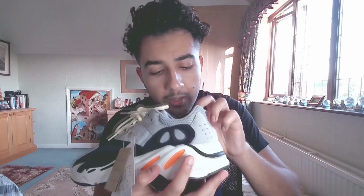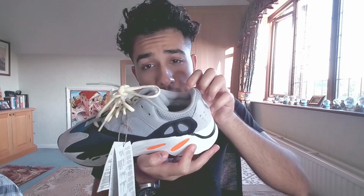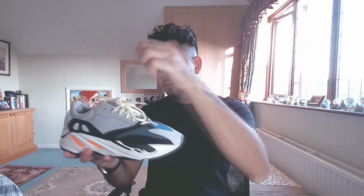Oh wait, hold on. Inside, I don't know if this is with the other shoes as well, but y'all can't see it, the size tag actually says made in India. So I thought these were made in China. I guess these are made in India now, which is quite cool. Imagine if you're working in this factory, just making Wave Runners, and it's sick.